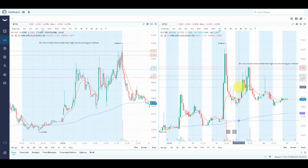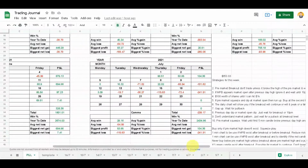As you can see from this chart, during pre-market, the price action was pretty active, and my system at the moment doesn't allow me to trade during pre-market, only after market open, because I'm trying to reduce the number of errors and get my confidence up. Clearly, I didn't pay attention to the rules that I set, and these are the rules.